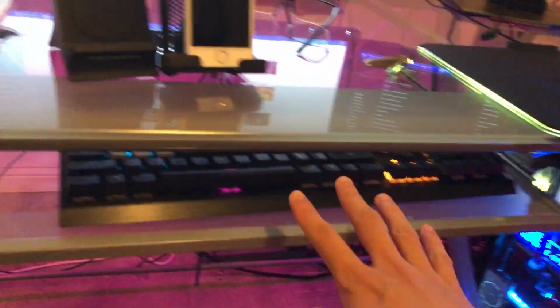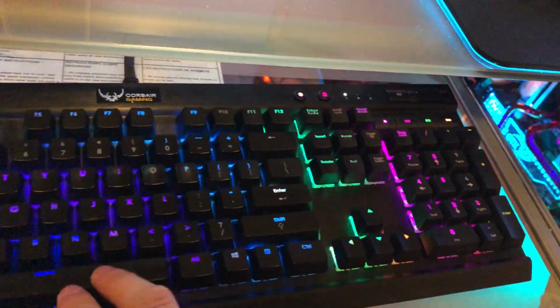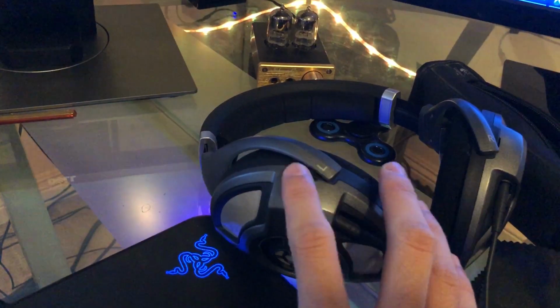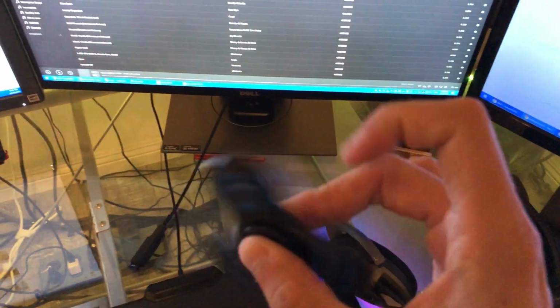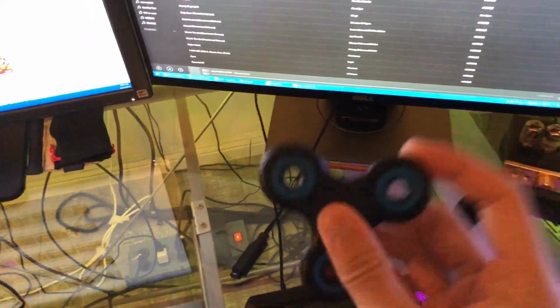Yeah, this concludes my build pretty much. I mean, keyboard is obviously mechanical. Let's see. And also mouse. This is an HD 700 series Sennheiser for highest quality of game audio. And fidget spinner. How can you live without a fidget spinner, really?